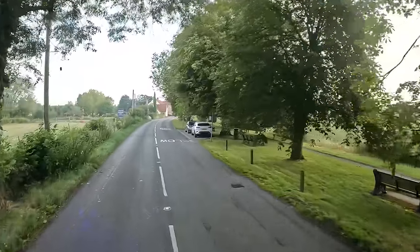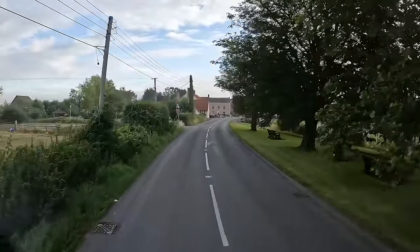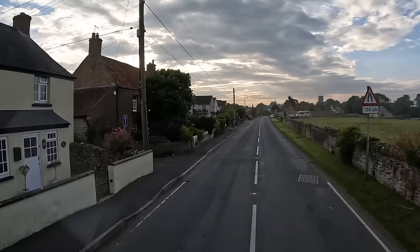Look, this is what I meant about nice benches parked outside. Look, White Horse Inn. You could have a nice evening looking at the stream on the fences. Yeah, so the inn is just behind us. Just go around this bend.